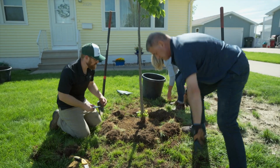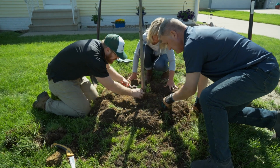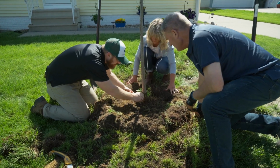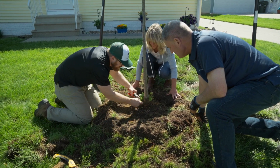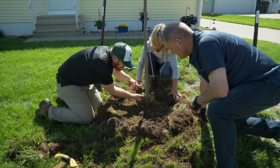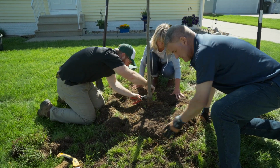This is very typical of lindens and a lot of trees. They'll get these suckers that grow off at the base. They're not necessarily harmful for the tree. Again, the tree is just trying to produce leaves to get food, but a lot of homeowners would prefer them to not be there, so we're just going to come in and prune them off.